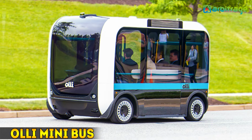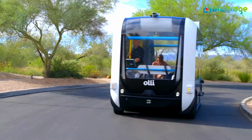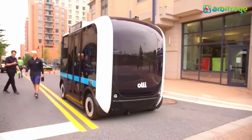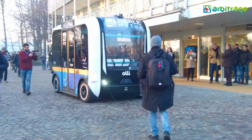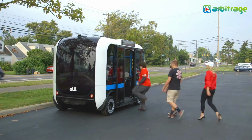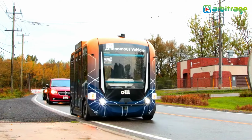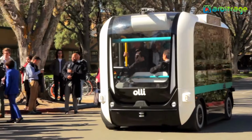Number 4. Olli Mini Bus. The Olli Mini Bus, an autonomous electric vehicle, epitomizes modern urban transportation solutions. Manufactured by a company based in Arizona, it features cutting-edge artificial intelligence, facilitating interactions with users, and boasts over 30 sensors for safe navigation. With a capacity to accommodate up to 12 passengers, the Olli Mini Bus is already operational on the streets of various locations in the United States, offering efficient and sustainable mobility options for urban commuters.